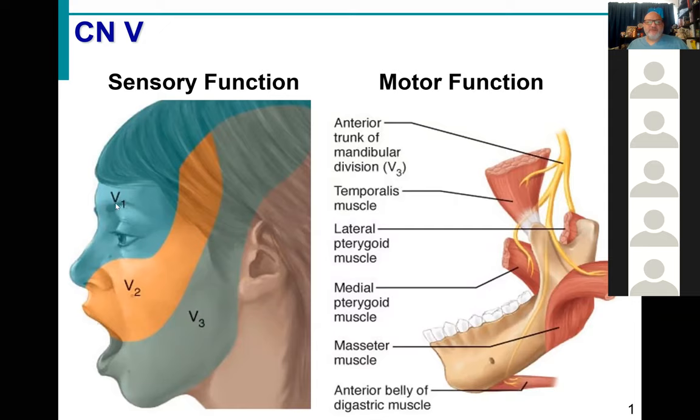They sometimes use the terms V1, V2, and V3, right? Because it's cranial nerve 5. But you will use the appropriate anatomical terms: ophthalmic, maxillary, and mandibular. If you use V1, V2, and V3, I will only give you partial credit for that. So do not do that. Use the appropriate terms.